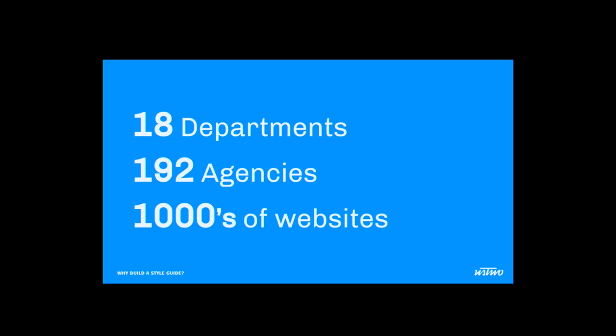Government is really complicated. It's a complicated machine. It's big. The Australian federal government has 18 departments and 192 agencies, resulting in thousands and thousands of websites. So you can imagine there's a lot of redundancy in the way that things are built, and a lot of overhead both for citizens that have to interface with government agencies, and of course for the departments that are maintaining these websites. Simply bringing things online doesn't necessarily make them more efficient.